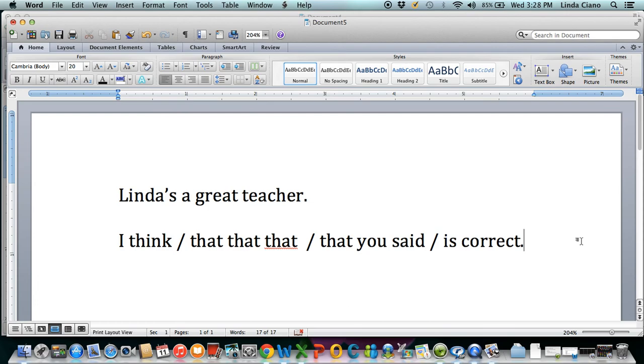The idea is that your pitch doesn't really drop until you get to the end of the complete thought, which is the end of the sentence. You have to keep letting your listener know that you're not finished yet. And you do that by rising, rising, rising, and then falling.